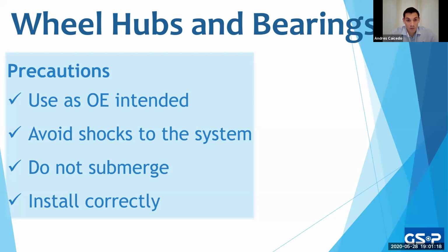Avoiding shocks to the system. This is by, for example, if there's a speed bump in the road, don't take it full force. If there's a hole in the road, don't take it full force. Slowly, yes, as we're supposed to drive, right? As soon as we have shocks to a system, that shock is gonna permeate and it's gonna find the weakest link in our suspension system, and that's where our energy is going to explode or be released, and the weakest part is the one that's going to suffer.